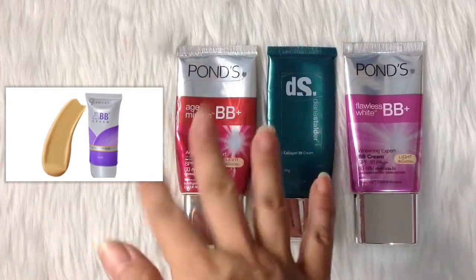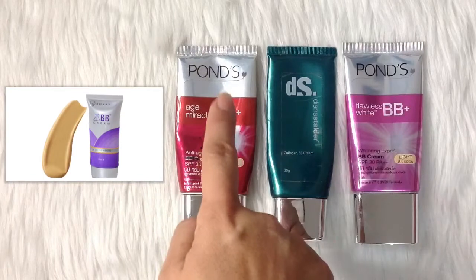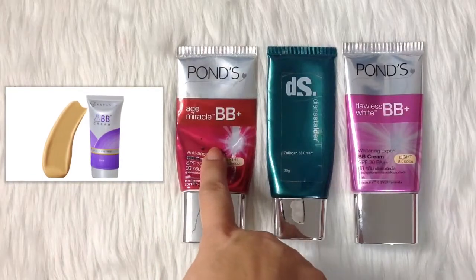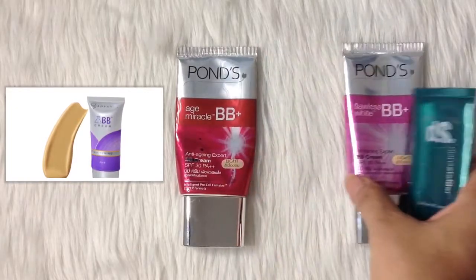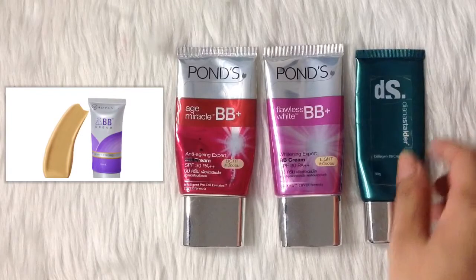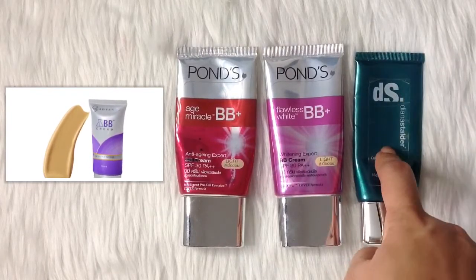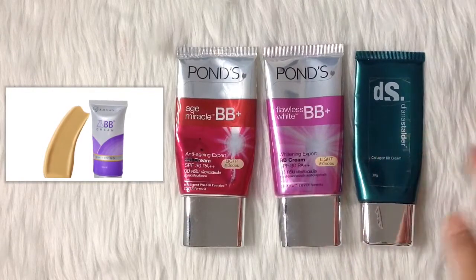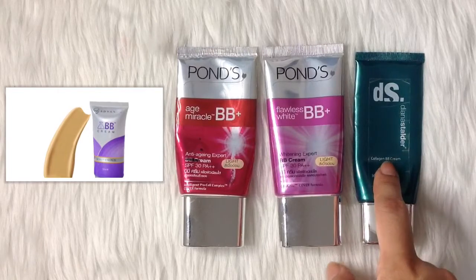So ranking them, I would rank the EB Advanced BB Cream as my number 1. And then this Age Miracle BB Plus will be my number 2. My number 3 would be the Flawless White BB Cream from Pond's, and this Diana Stalder Collagen BB Cream would be the last. This one, the Diana Stalder, doesn't have any coverage, so this is used more like a primer.